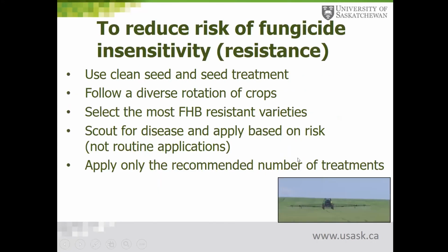So what can growers do to reduce the risk? Start with clean seed, possibly even a seed treatment, to be sure that you're getting the crop off to a good start. Follow a diverse rotation. I firmly believe the more diverse the rotation, the better off we are generally. Unfortunately, we don't have resistant varieties in all wheat classes, but the CWRS, the hard reds, are getting pretty good. In a severe year like 2016, I'm sure you'll still find Fusarium head blight, but maybe not as bad as you would have 20 years ago.